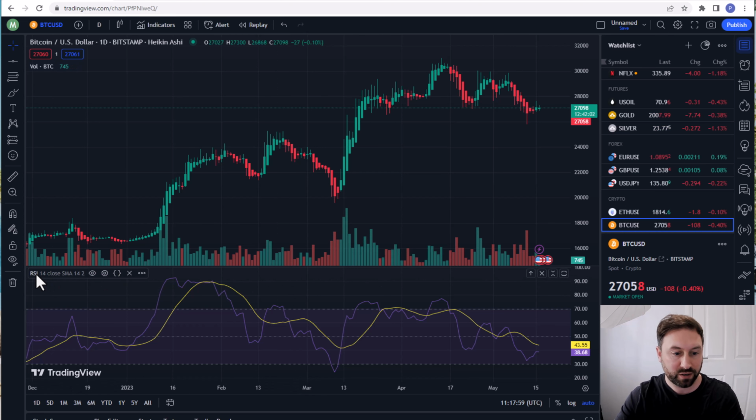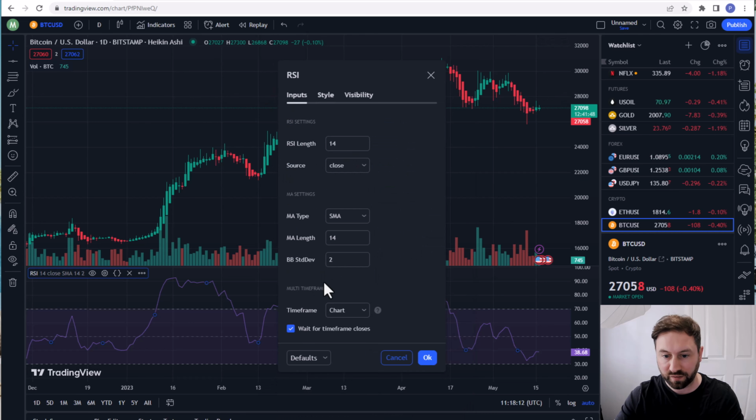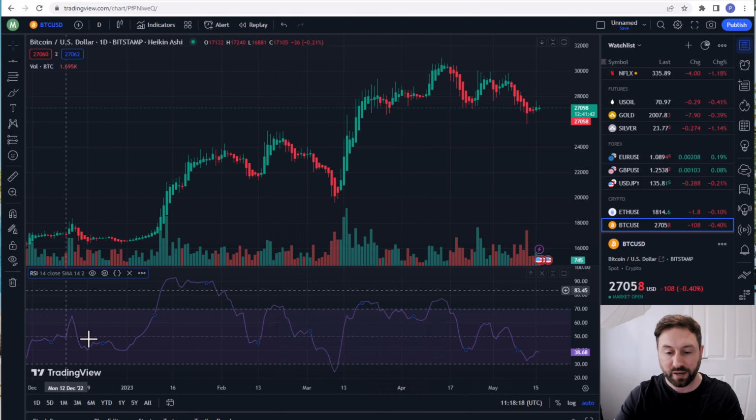So to do that, go to RSI, click on settings, then go to style, and then what we're going to do is remove the yellow line that's on here. So we're simplifying it. Click on that there to remove that. Everything else can stay the same. So that's the only change that needs to be made. So you can press OK. And now you can see that we've simplified the indicator here.